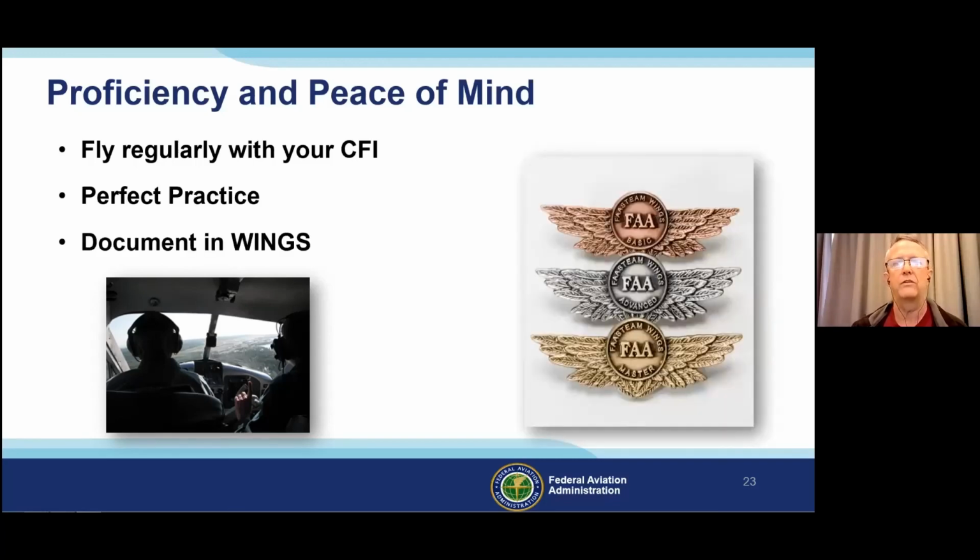And document in Wings. Use the Wings program. Those of you I've flown with know that I do this exclusively for flight reviews. I think it's a good program. It has a lot of potential for GA pilots to enhance your own safety by flying more. And the stats are coming out. If you use the Wings program, you're a better pilot. You have fewer accidents.